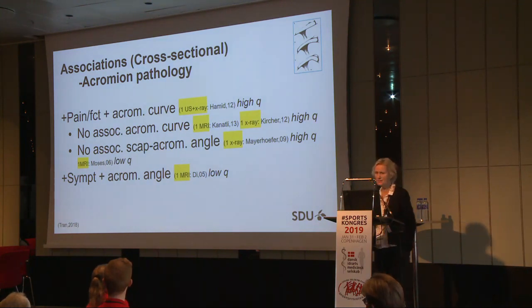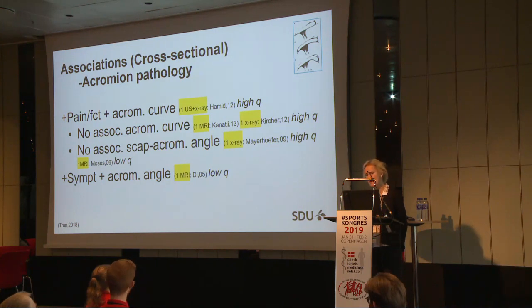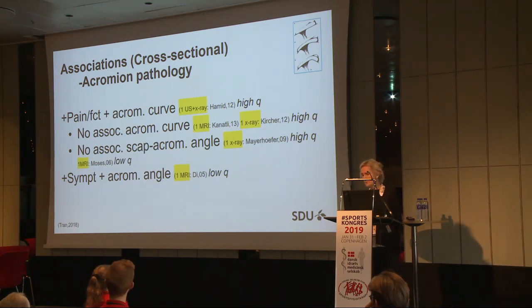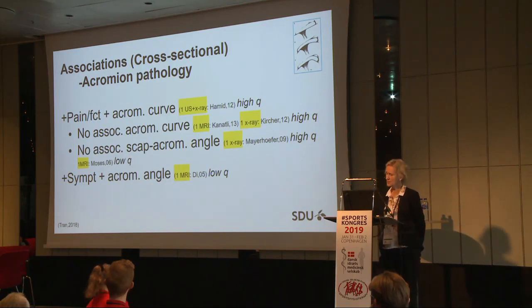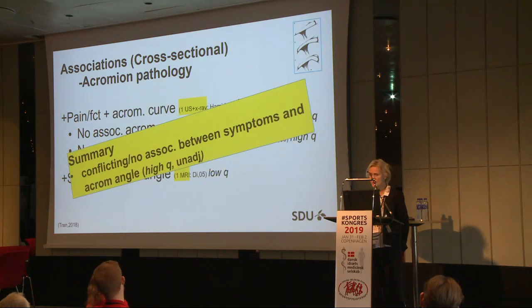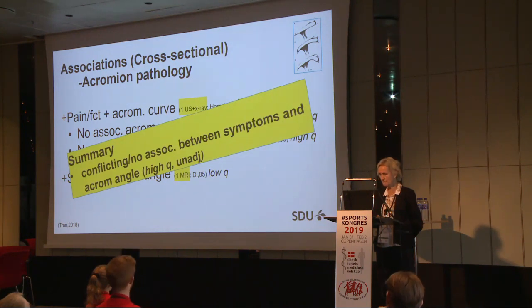Regarding the acromion pathology, which focused mostly on the acromion curve, there was one combined ultrasound and X-ray study of high quality that found an association between the acromion curve, the type of the acromion, and pain and function. But again, there were other high-quality studies that did not find any association, both for the acromion curve and the scapular acromion angle. There was one low-quality study that found an association between the acromion angle and symptoms. So they conclude conflicting or no associations between symptoms and the acromion angle, based on the high-quality and unadjusted studies.